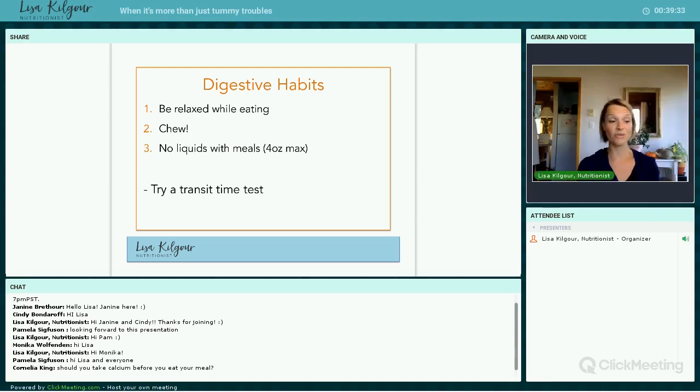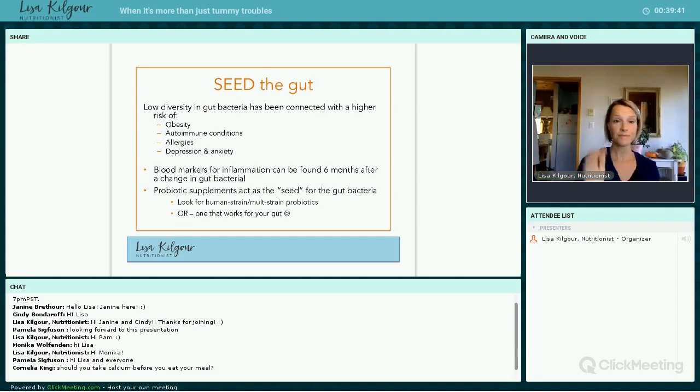Whenever I'm eating a meal that includes either one of those, I use it as a transit time test. And so usually once a month or so, I have one, and it does work really, really well.